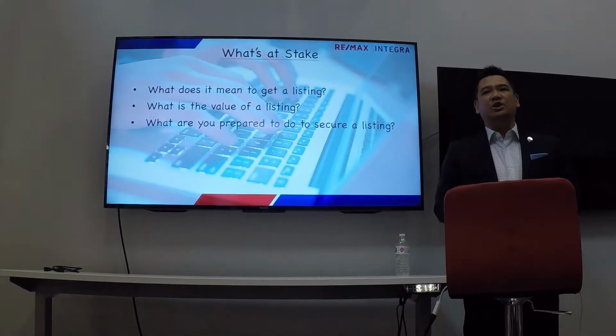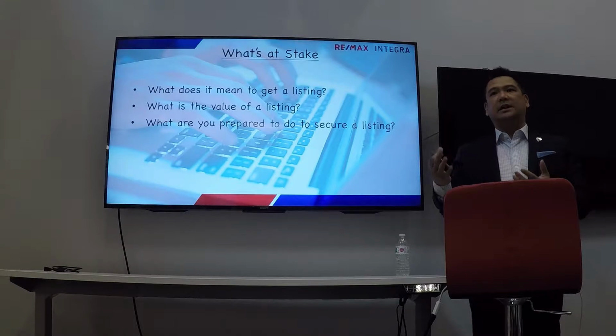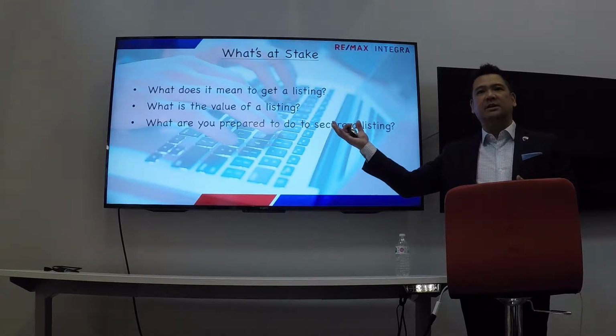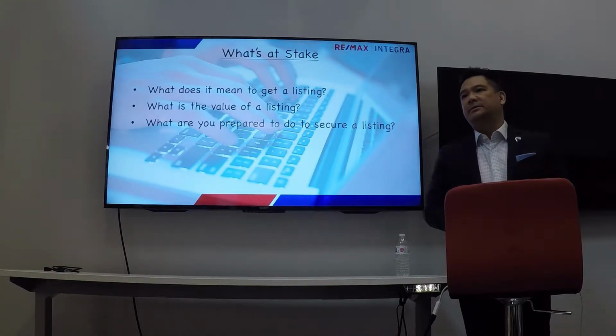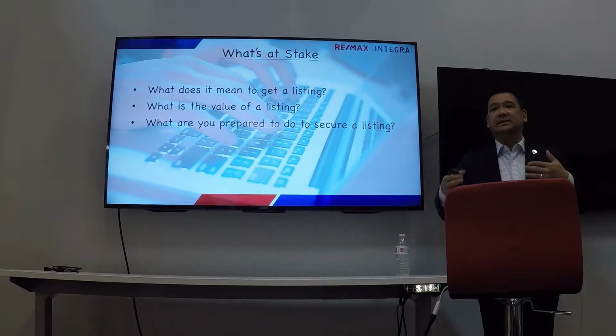What is the value of a listing? So in terms of money, you get a listing. In today's market, what's your average commission for a listing? Not percentage, dollar value. 15 or 20,000? Let's take it on the low end. Let's say 15,000.